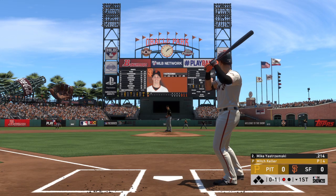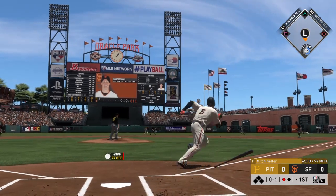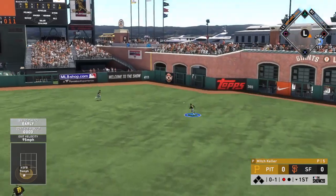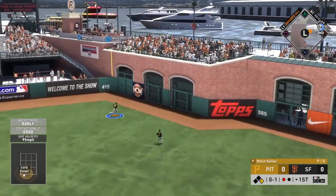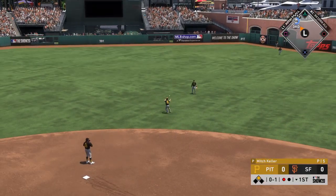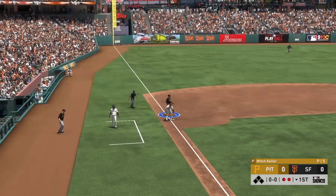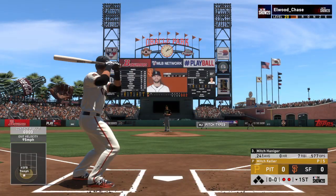Pitcher is setting a tone, pounding the zone. Driven nicely into the gap. Through first and hustling for second. Arms pumping, he's hustling for third. The relay, and it's in time as he's out at third as the good relay gets him.